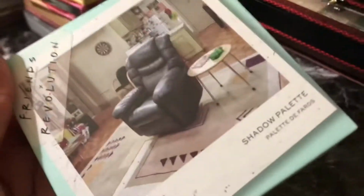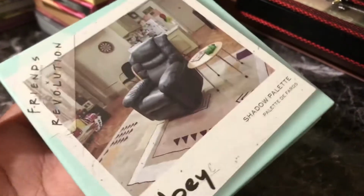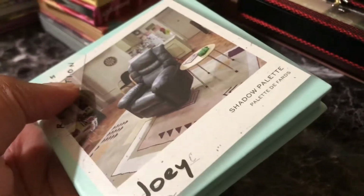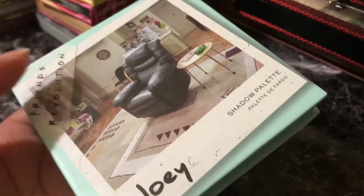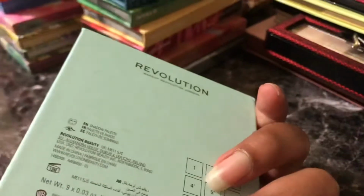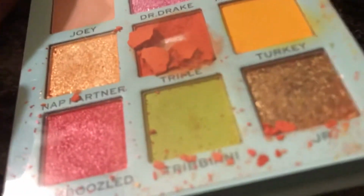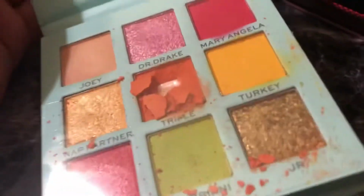Okay, she's a bit destroyed, but this is the Joey palette from the Friends collection. I got this for free because I had the $10 to spend for my birthday at Ulta, and it was discounted down to like $7.20 when I got it. So this palette was free, but I really like it and it's very cute. This was the only palette that I really wanted anyways. So even though I broke this shade in the middle, I really only wanted this green and this pink, so we Gucci.